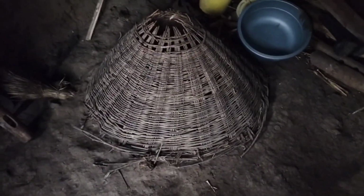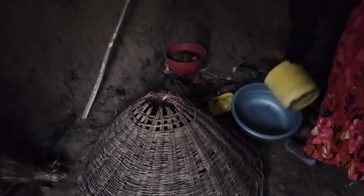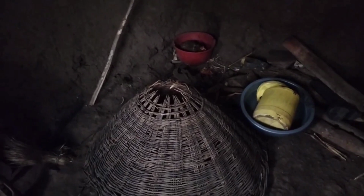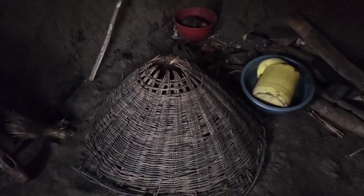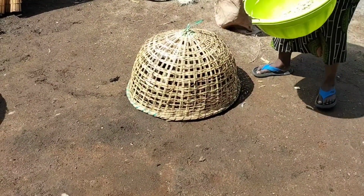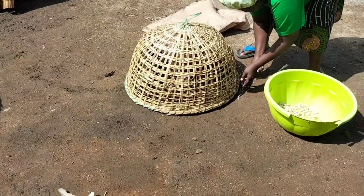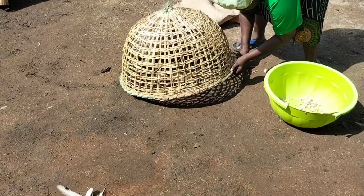We use these ones to cover little chicks when they're still small. This is so as to avoid some predators from carrying them, especially when they're still very tiny. These ones are in use. There are some chicks that have been placed under them. And there my mama was feeding them. My mother was feeding her chicks.